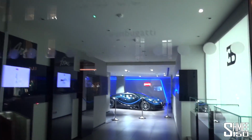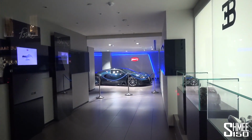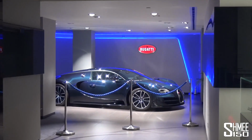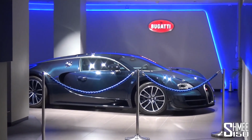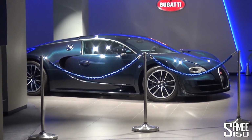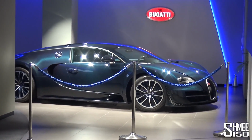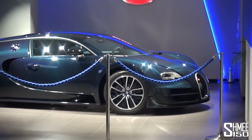However, we are in central London where very conveniently we have one of these, a Bugatti dealership, and inside the showroom here there is at least a Veyron, and not just any Veyron, a particularly nice one back there too, a full blue carbon Bugatti Veyron Supersport, one of just 50, and a very, very nice spec on that as well. 1,200 horsepower, clearly rarer actually than the newer Chiron, but that is as much Bugatti as I think we're going to be able to see for this evening, unfortunately.